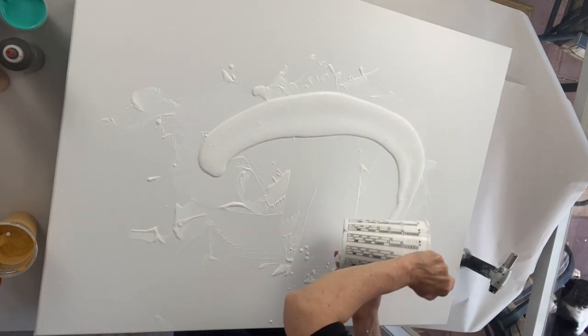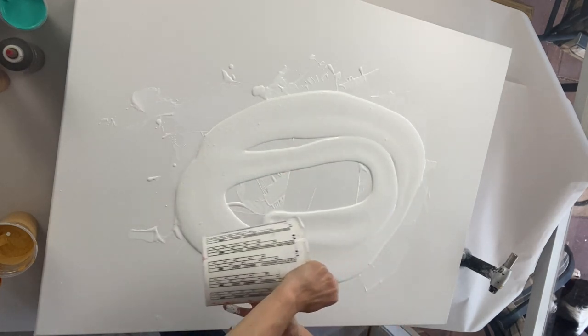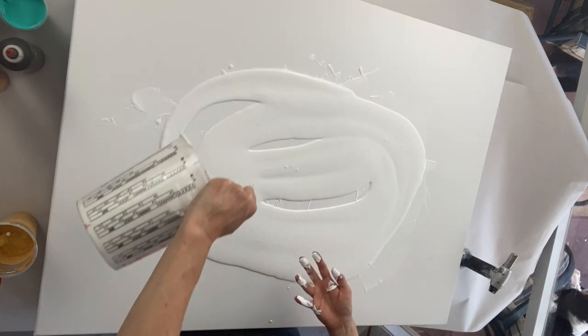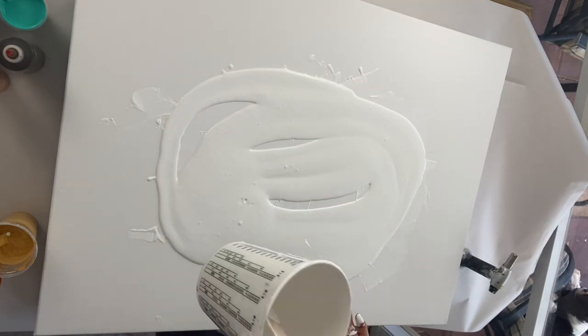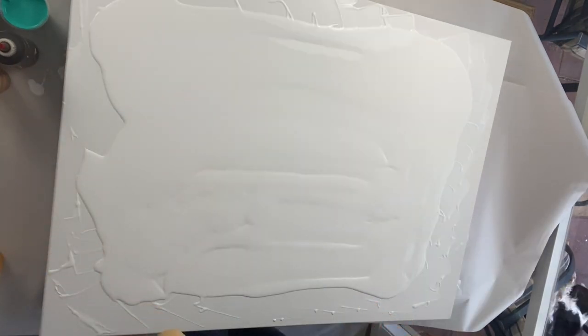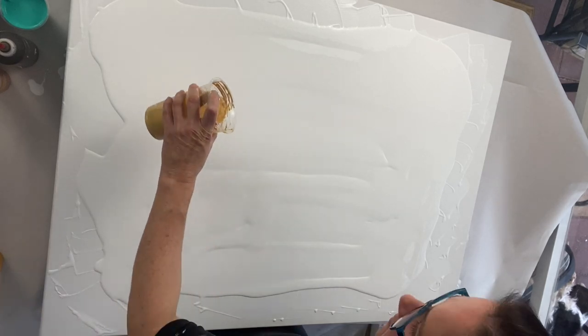I got it from the shop where I buy my resin from. That feels a bit better now. Seems to be flowing out a bit better. So Versailles is full of gold. So we're going to do some lovely puddles of gold.